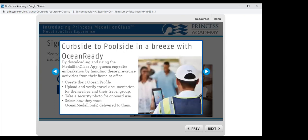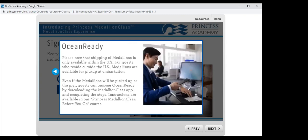Curbside to poolside in a breeze with Ocean Ready. By downloading the Medallion Class app, guests expedite embarkation by handling these pre-cruise activities from their home or office. They create their Ocean profile, upload verified travel documentation for themselves and their travel group, take a security photo for onboard use, and select how they want the Ocean Medallion delivered to them, or they can pick it up when they get there. Ocean Ready.